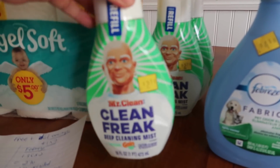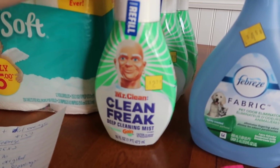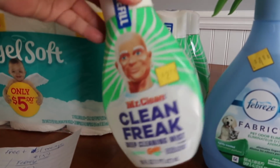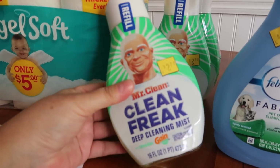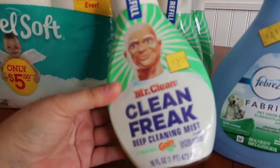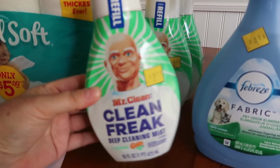So these guys were 81 cents each. So for 3 of them, that's $2.43. I would pay that all day, every day, because I like these little refills for the Mr. Clean Freak. My mom loves this product too, and I know she wants more of these. There's a $1 off 2 digital coupon.